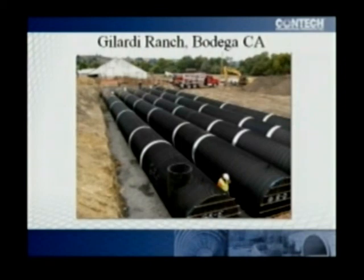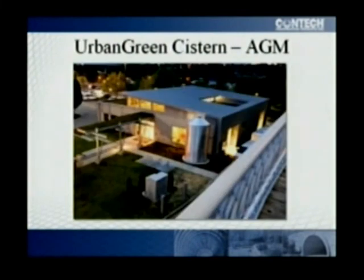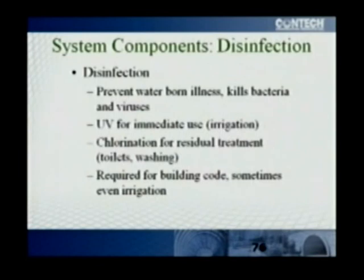This is an example of the fusion welded joints. These were tested over 40 psi, but in some areas they just won't allow any potential for exfiltration or infiltration, and that's why they would use a joint like this. And we can even do above ground metal tanks, something that would look like this, like a silo, but is storing water for future use. And as your creativity moves you, you can recommend other ways. There's lots of different ways to store stormwater and rainwater for reuse.